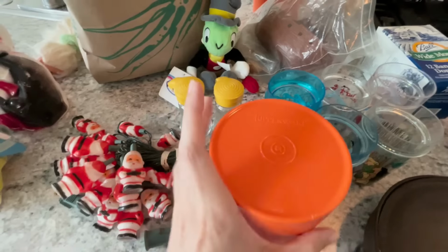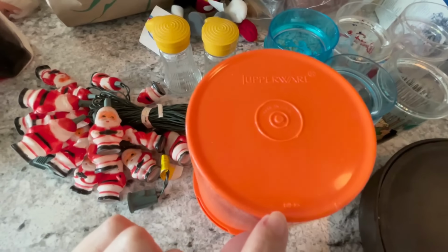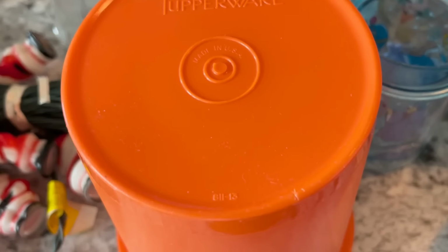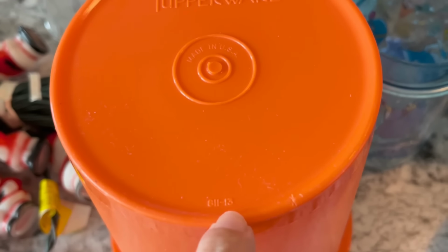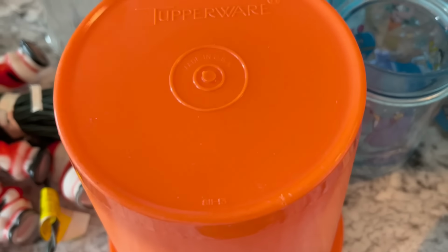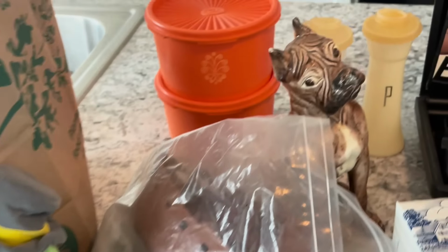Now, for those of you all that don't know, Tupperware is literally the easiest thing to look up because they all have this little number on the bottom. Can you guys see that? 8, 11, 13. So this first part here tells you style, and the second part tells you the color variation. So you can just go straight to eBay, type in Tupperware, 8, 11, and boom, these will pop right up.